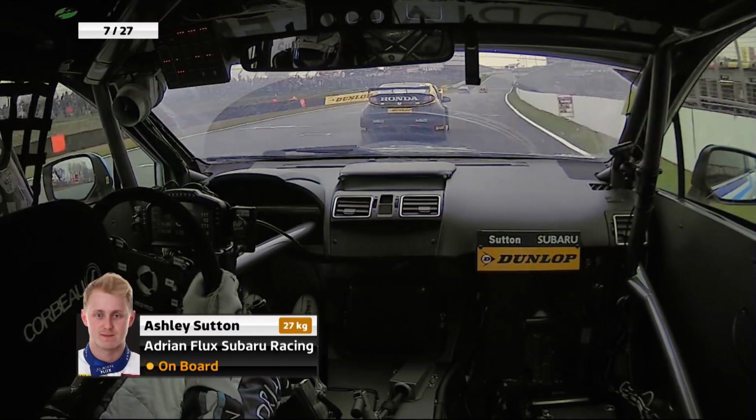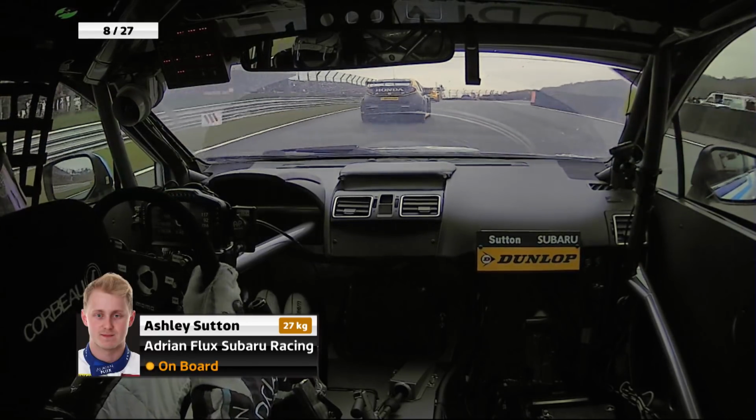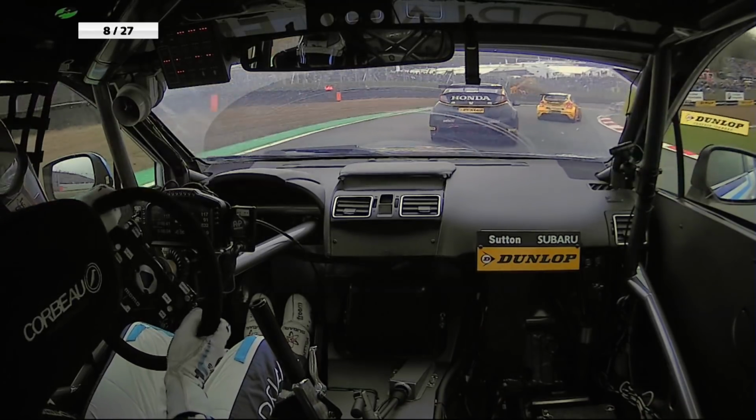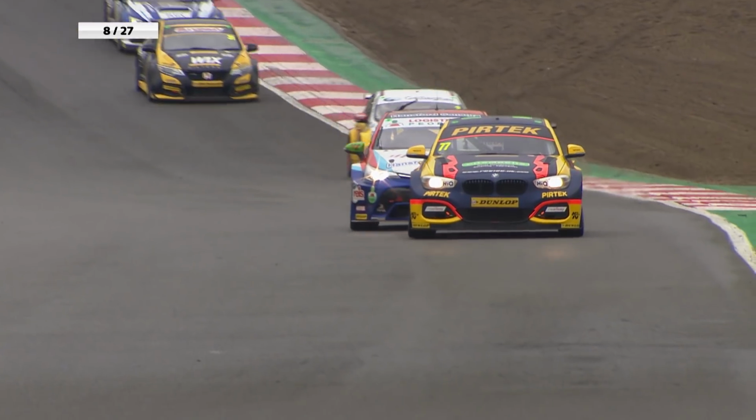He's all over the back of Jack Goff. 4th and 5th they run. Through goes Jordan, 4/10 up on Ingram. They're still arguing over the race lead, but Chilton is only a second behind them. Ingram has done the fastest lap of the race. You're riding with Ash Sutton, he is 5th. Jack Goff just up the road as now.